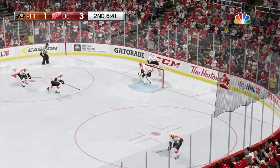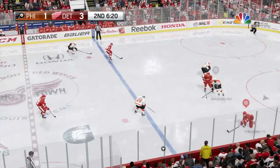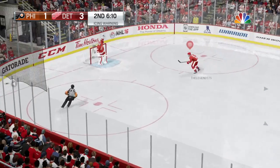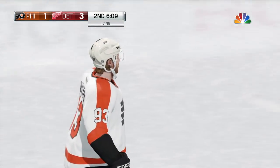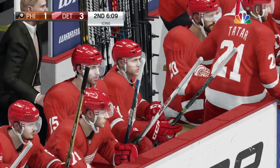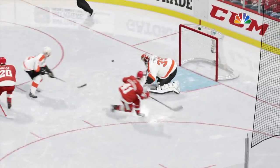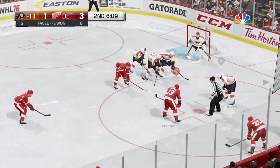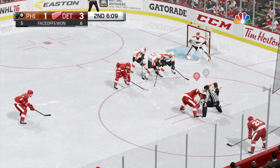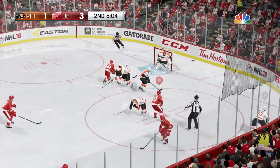The puck taken hold of by Schultz. The Flyers recoiling back in their own end. Could this be icing? And it will be, based on the defense arriving first. Mason's able to scramble back into position to make an excellent stop here. Just over 6 minutes still to play in this period. The Red Wings have widened their lead. It's now 2 goals. Good job on the draw.